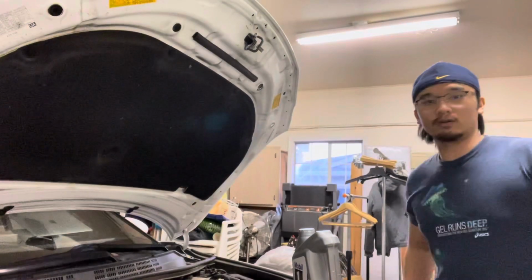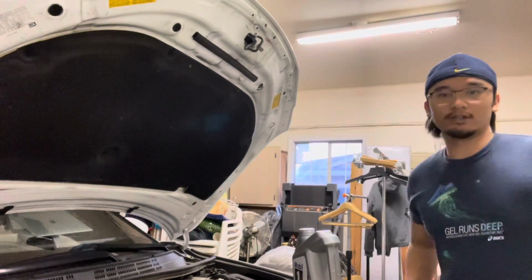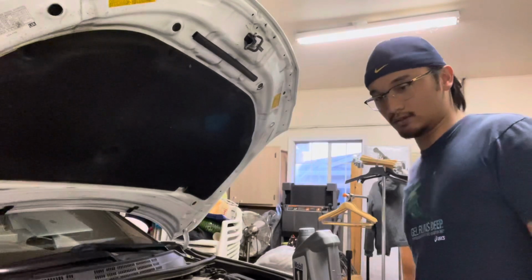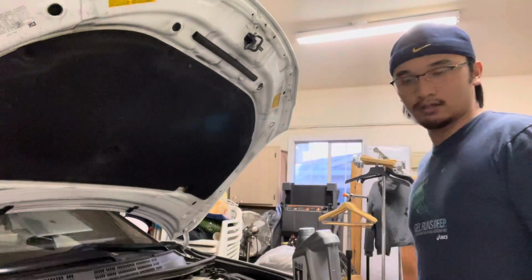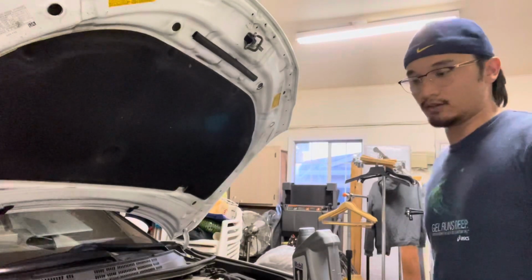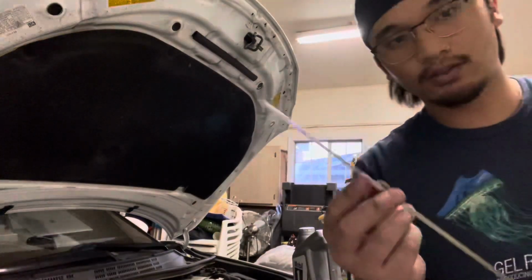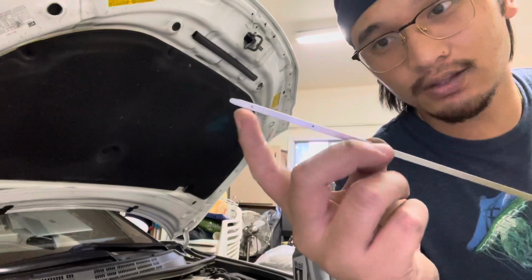Now that we've drained the old oil, we can replace it with the new oil. Like I said earlier, my car needs about 4 quarts. Not all cars are going to be the same, but if you don't know how to figure it out, you can always check the dipstick. You want it to be in between these 2 dots.